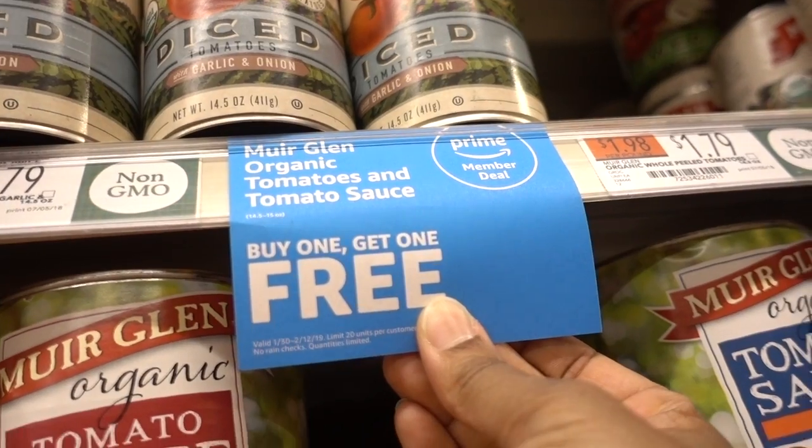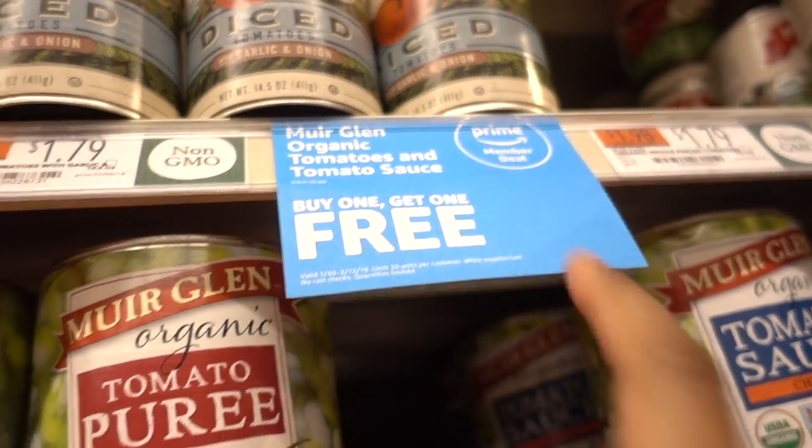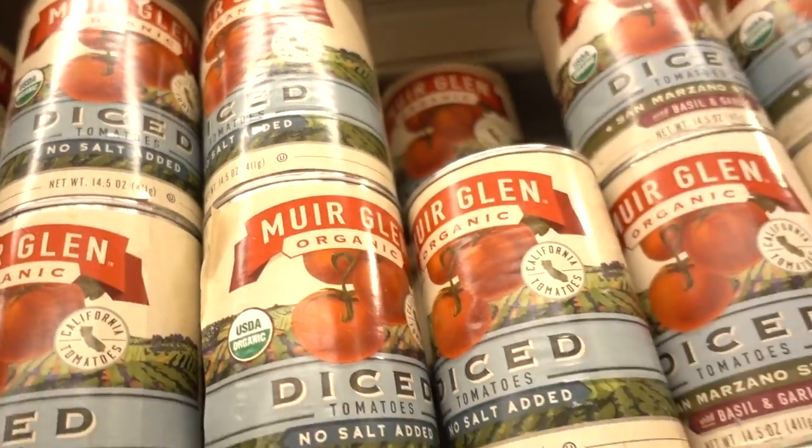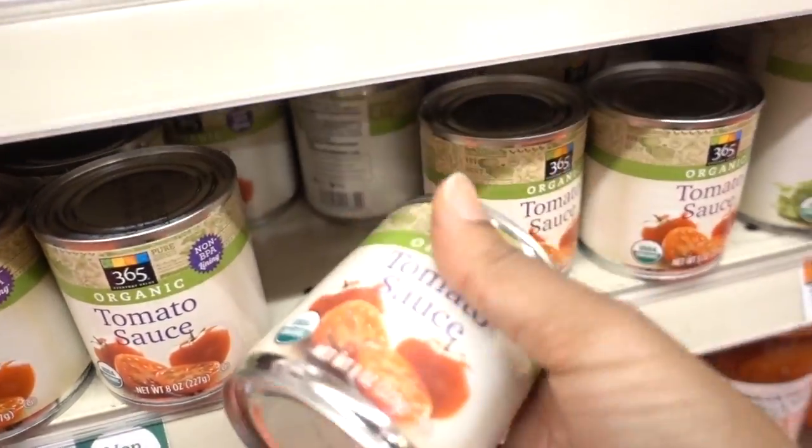Oh, check it out. Buy one, get one free. That means we are definitely getting two. All right, where are the plain diced tomatoes? Here we are. Diced tomatoes. There we go. I also like to have these little jars of tomato sauce.